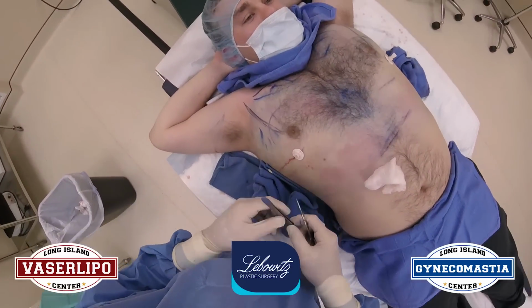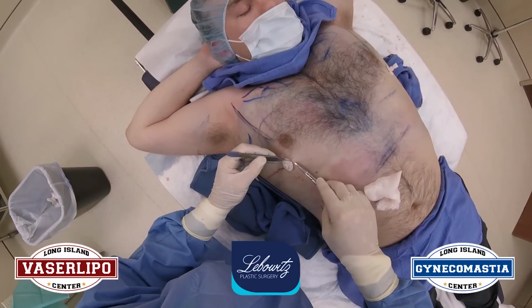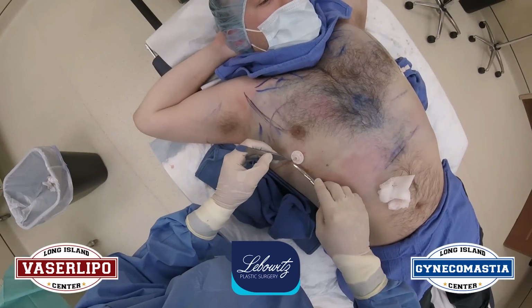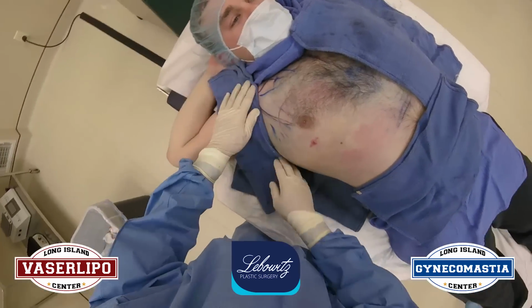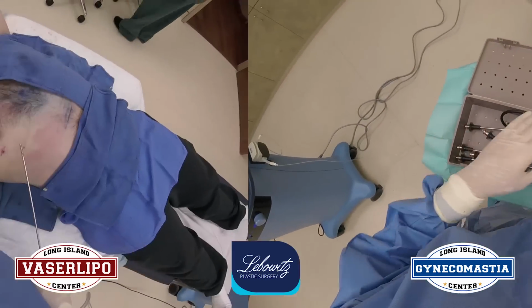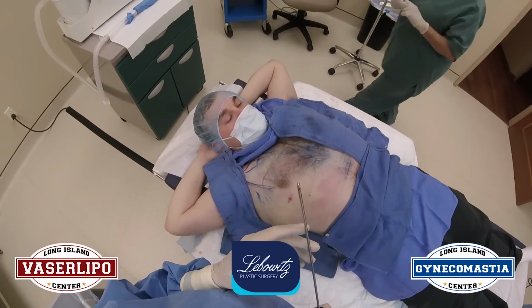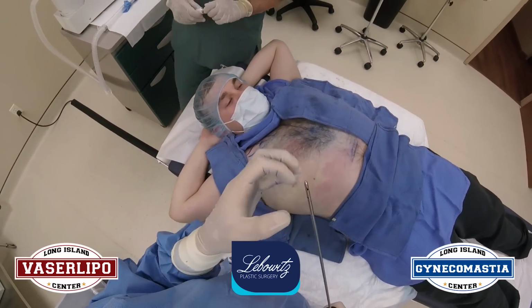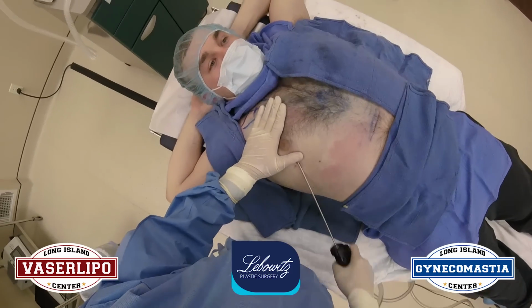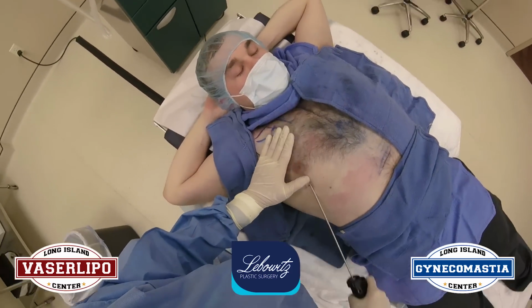Protectors. You all right? Cool. So we're halfway done. So now we're going to do some Power X. So this is my Power X tool. It suctions and it vibrates, or it goes back and forth. And a little cream to protect it. And here we go. If you feel anything, let me know.